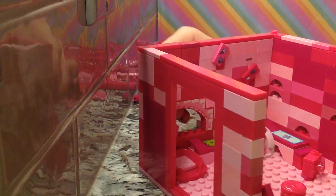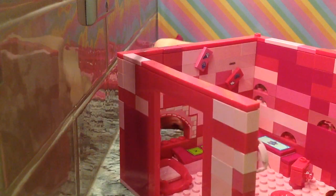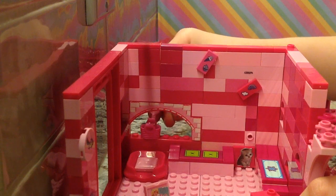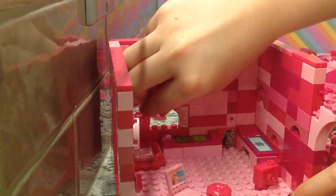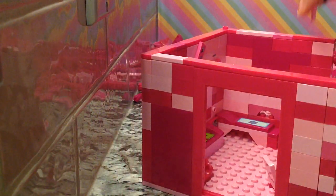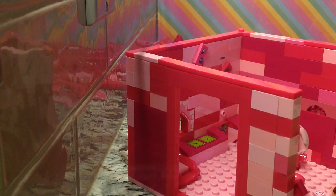So, yeah, I'm gonna put this. Oh, I can't tell if you can see it on the camera. Let me check the camera. No, you cannot. So I cannot get this into the basket. Okay. Can't put that there. We're gonna find somewhere to put it. We will be determined, people.